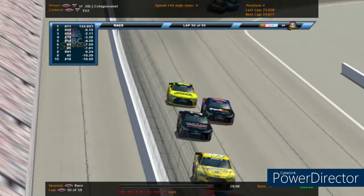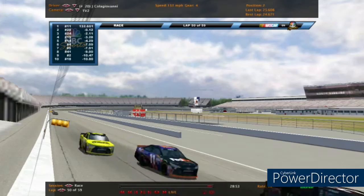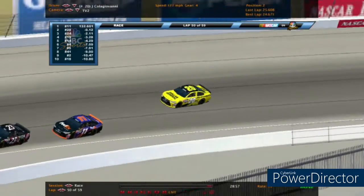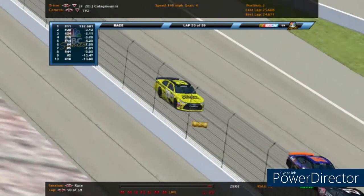Can't make it work on this lap. We have less than 10 laps to go now. So if he's going to make a move, he has to do it now. Jeez. It's not going to work that time. Actually lose this ground on the 11 a little bit.